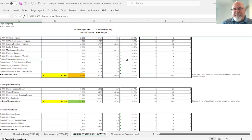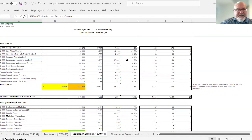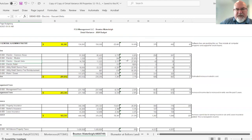Our management fee is fixed. It's a ratio of costs against our revenue. But things like payroll, repair and maintenance, turnover costs, utilities, those are things that we can control. So we go in and we'll look at all of the specific line items and see where we're spending our money, and if there's any ratio that doesn't necessarily fit where we're trying to be.